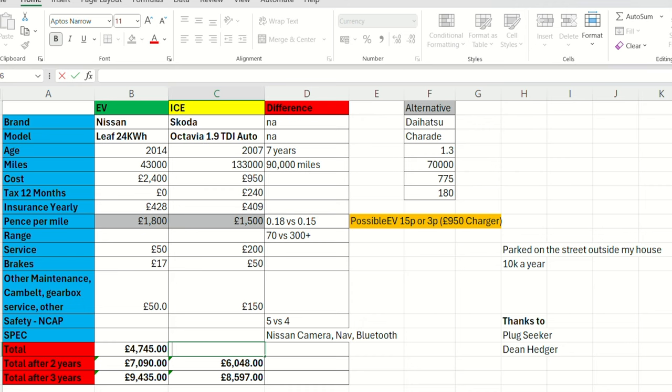So other maintenance, cam belt, gearbox service, you know, belts, other things. I've been quite kind to the diesel car, because bear in mind, it's done 133,000 miles, a 2007 car. There's likely a lot to go wrong on this car. But I put 150 quid there, based on cam belt change after 5 years and gearbox oil, etc. And again, I've put a third of the cost on that on the EV. Again, to be fair, it might not even need that. But there we go. That's what I've kind of estimated with that.